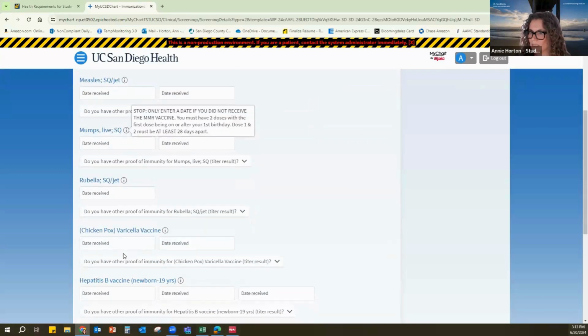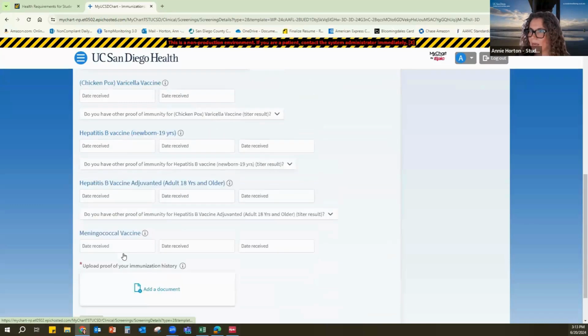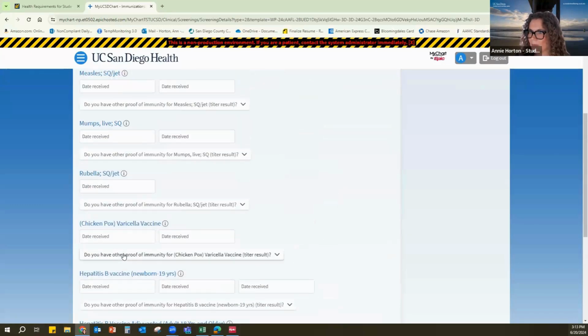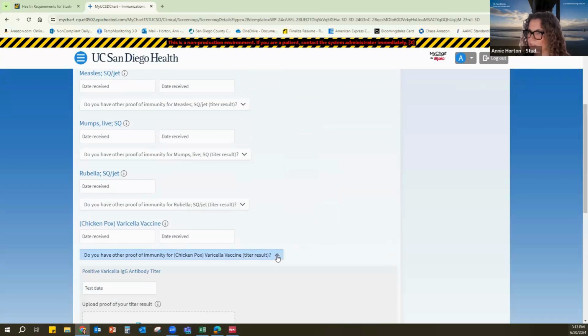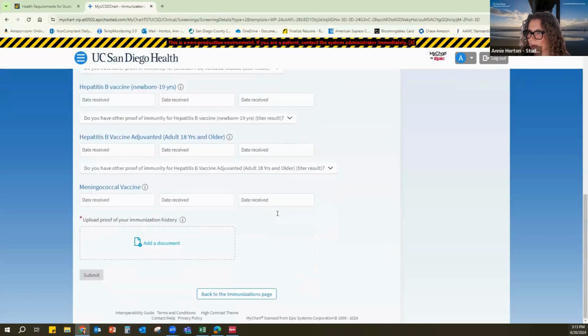If you choose to get a blood test, you can enter those into here as well. There will be spaces for that, for proof of immunity, and it will ask you to upload something with that. At the end of filling out all of these pieces of information, it will ask you for a document, and you will not be able to submit without adding a document. So you can use our form or your own vaccine records. You can upload as many documents as you choose there, and then you'll submit.